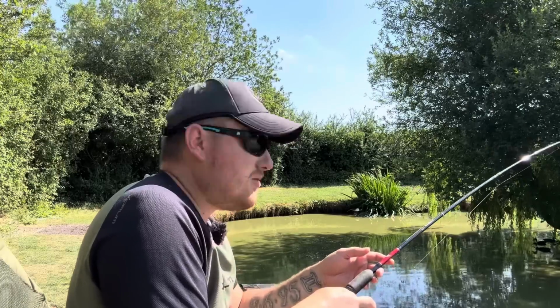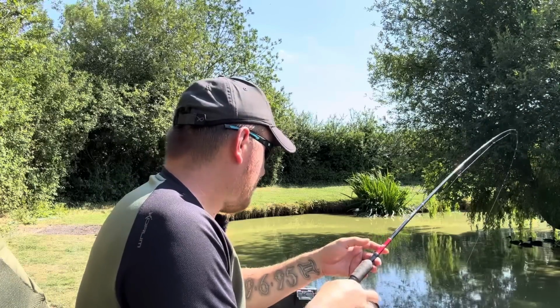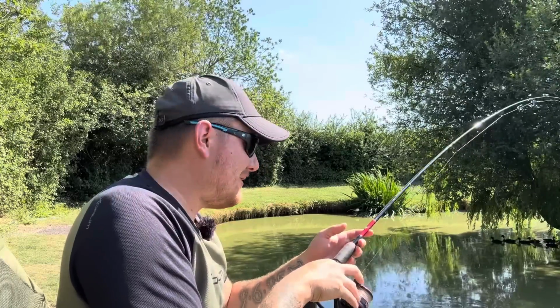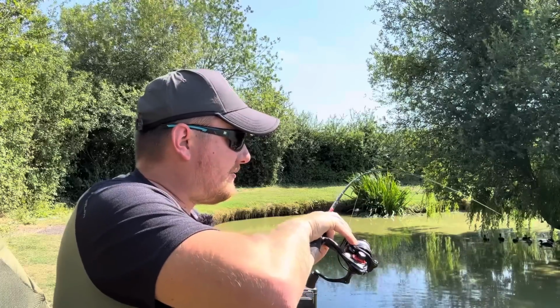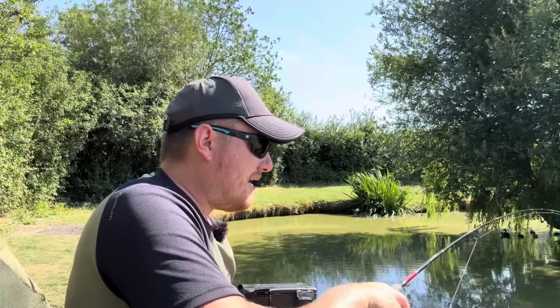I'm not going to bully it too much. Could it be a mirror? Imagine if it's a mirror. That would be funny. I will say one thing, it does look hilarious when the fish is fighting and then you see the feeder going everywhere. But yeah, let's hope and pray we can get this one and show it you lot without it falling.